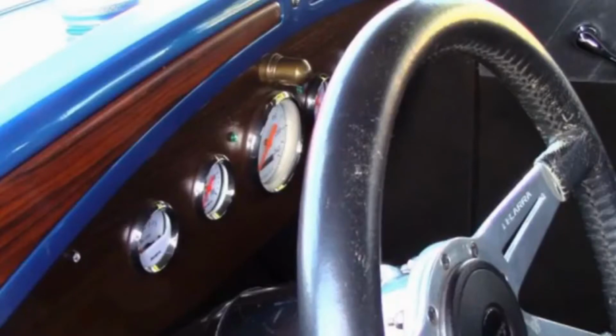It's called smoke glass. Nice looking wood dash and new gauges. Well, the dash is walnut. Another friend of mine, he's into woodworking, and he actually took 2 pieces of walnut and glued them together, and then I finished it, and I drilled it all out, put all the gauges in, and it worked out good.